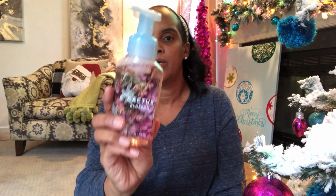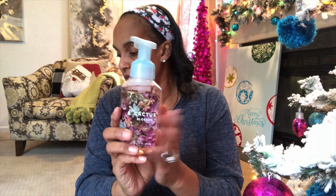Clean, fresh, flowery scent, okay? Kind of has almost like a green effect to it also, y'all. Yep. And I love the packaging on these also, y'all.